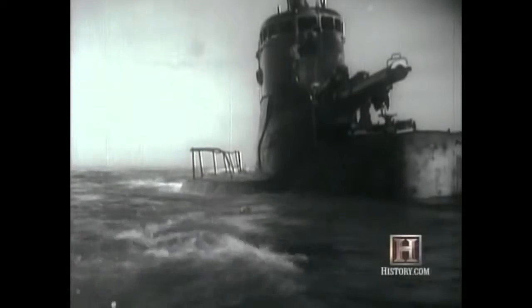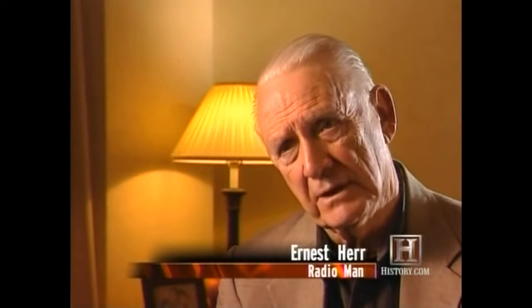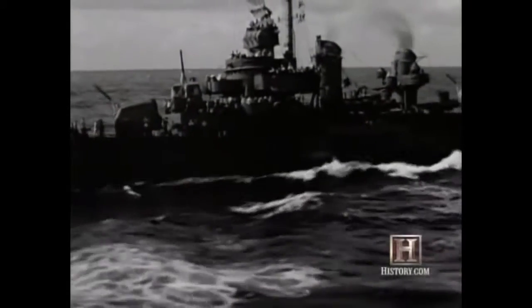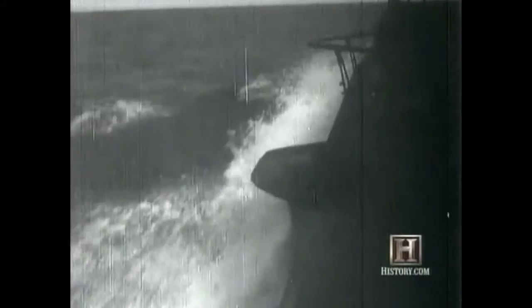Everybody looked, and sure enough, there was a submarine sitting on the surface. We had a Commodore aboard, and he wanted to ram that submarine, and the captain didn't want to. Fearing that a collision could cause an explosion, the O'Bannon's captain ordered a hard change of course. As the two ships came within feet of each other, the Japanese were suddenly alerted to the situation.